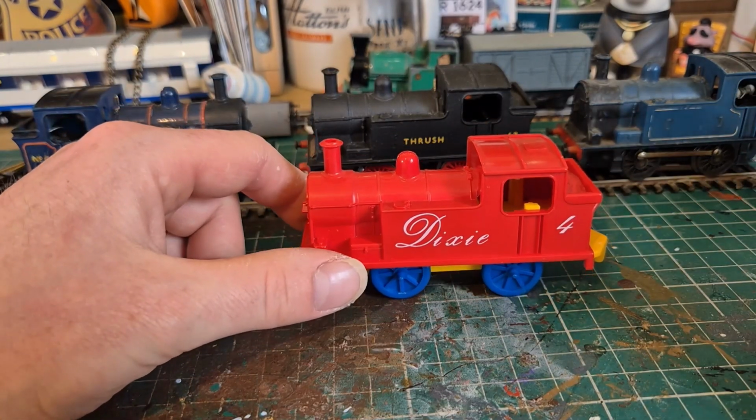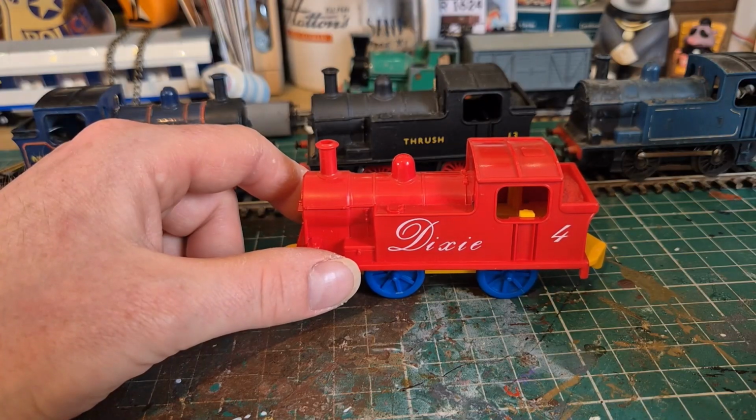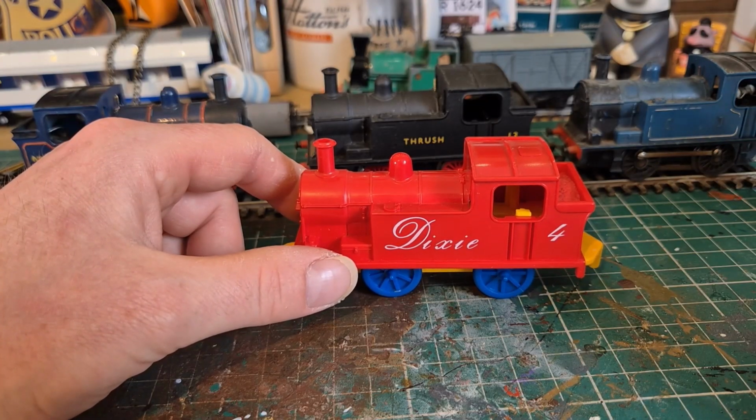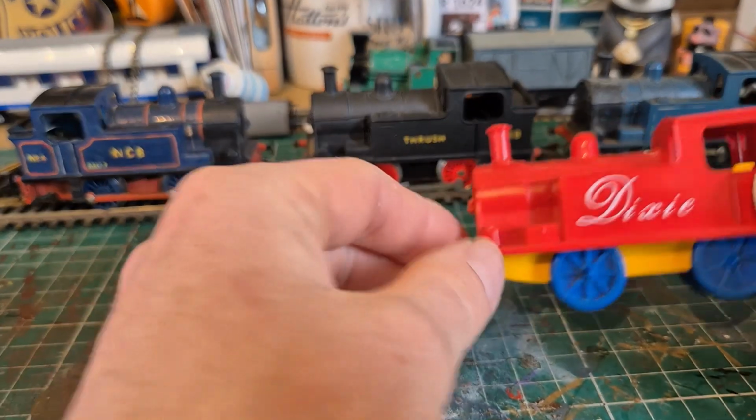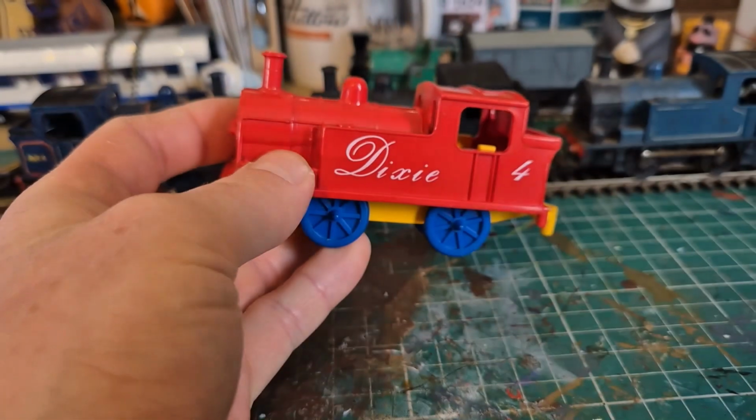You remember there's a Tidmouth Milk Wagon. They did another version of that in like a shell livery, I think, that was bright yellow. But yeah, so this is from the later Play Trains range, and Nellie was in the range until 1972, so this is after that, I'd say.